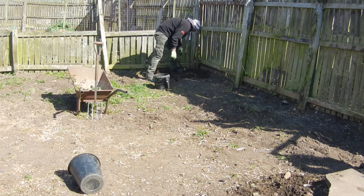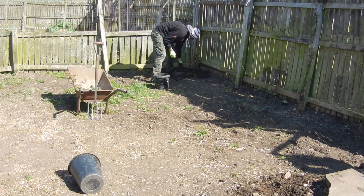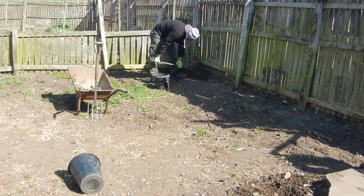So we're going to crack on de-weeding and see how much we can get done. Because like I say, we can't do the boxes at the minute, so digging it is.